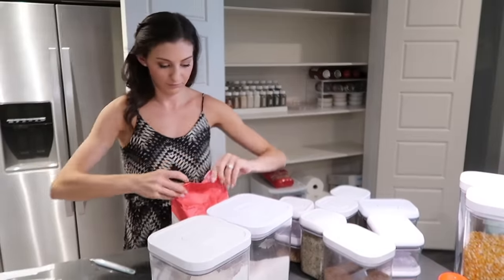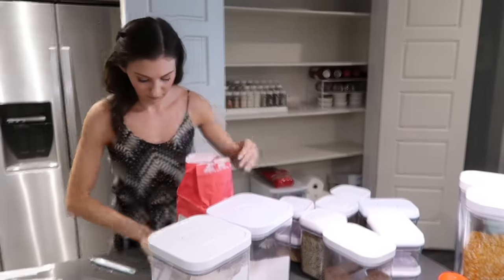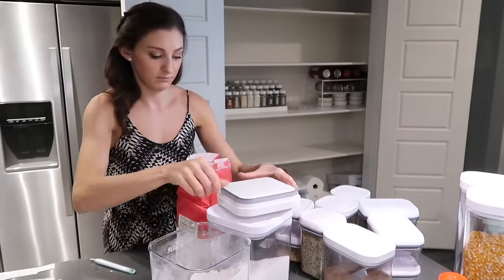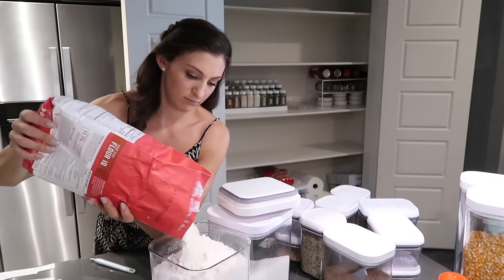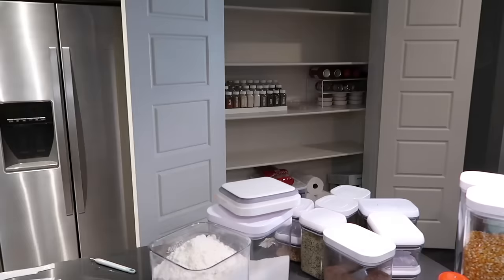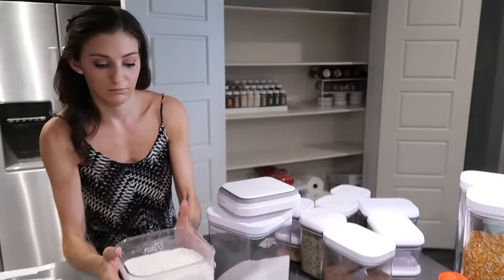This is also a good time for me to replenish some products. So my flour needed to be topped off and I happen to have some flour in the back stock, so I filled it up.